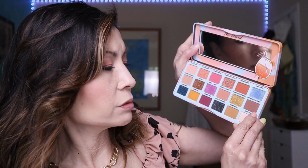And then for the crease and deepening up the eyes right through here, of course, the Too Faced Italian Spritz eyeshadow palette. This is becoming one of my fast favorites because not only is it a great combination of neutral shades for every day, but you've got these fantastic pops of color. My favorite shade right through here, Gelato. It's just the perfect crease eyeshadow color that makes my eyes pop, super easy to blend out, and I have not regretted for one second purchasing this eyeshadow palette.